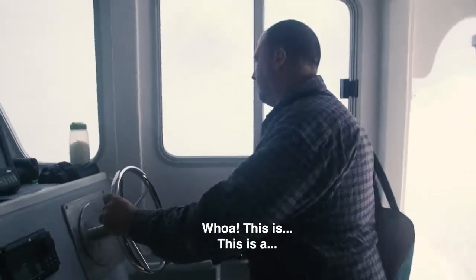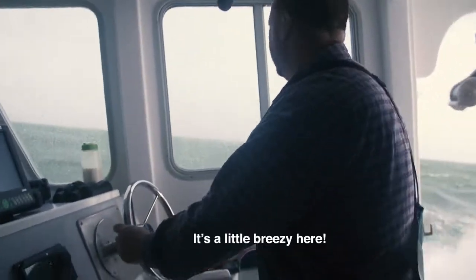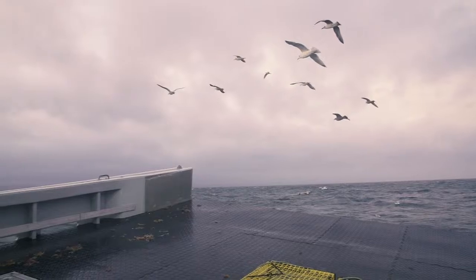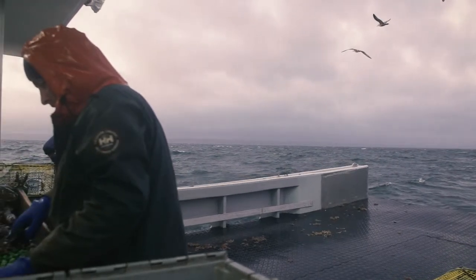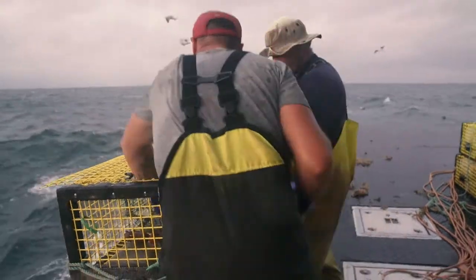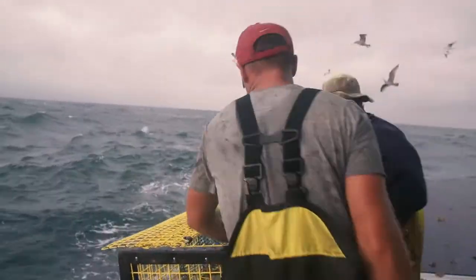Oh, this is a woo, jeez, a little breezy here. You can go out like it'd be perfectly fine, and then an hour after the tide leaves the harbor, it could blow a gale. Well, it could be a hurricane for all you know. And there you are, you're there anyway, so you might as well do your work. Come back in on the next tide.